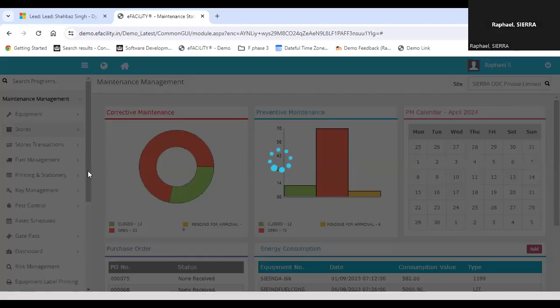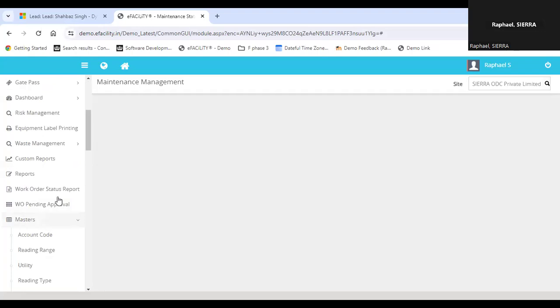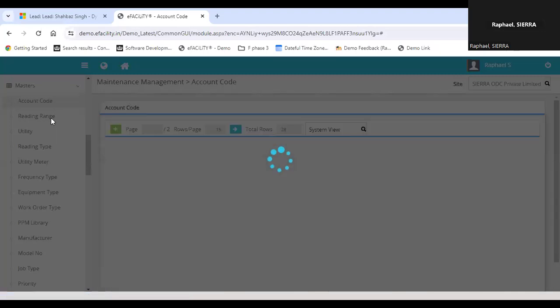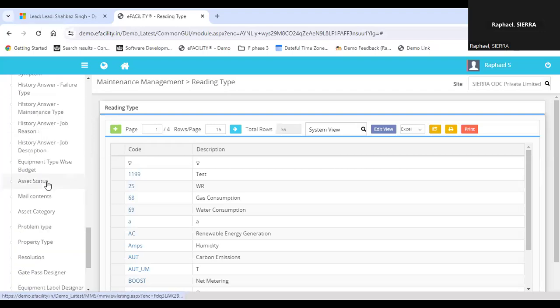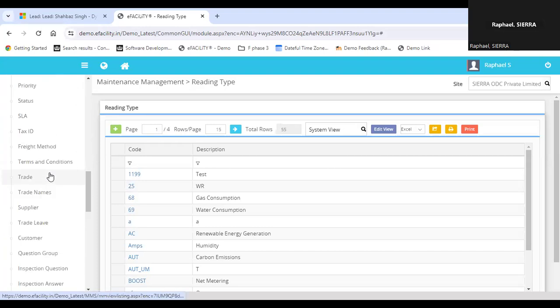One more thing I want to explain is the master section. These masters are user-definable, where we capture the details of account code, reading range, utility, reading type, equipment type, and work order type. For all these masters, we will provide the Excel template. From the client end, they have to capture the data and share it with us. From our end, our implementation team will verify the data, doing the master verification and validation. Once the data is verified, our team will do the input.